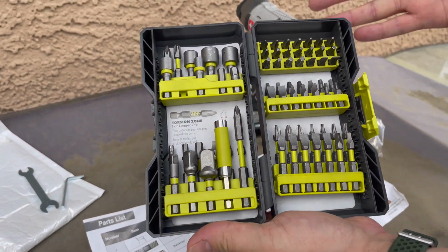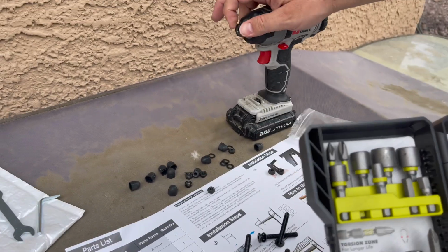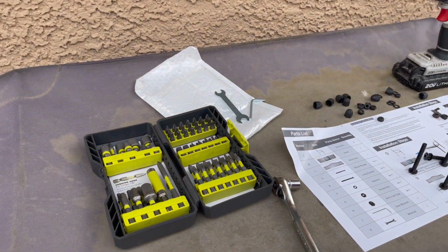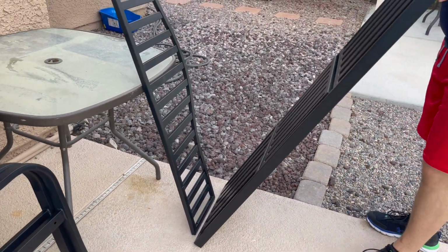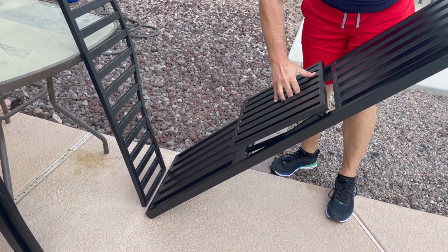Invest in one of these. I think they're like $5? Get a drill that has a quick disconnect. Just they pop in and out and get one of these. It's a lifesaver. Saves hours. But you don't need it, but you know. It's cool. So there's no front or back to this, I don't believe.